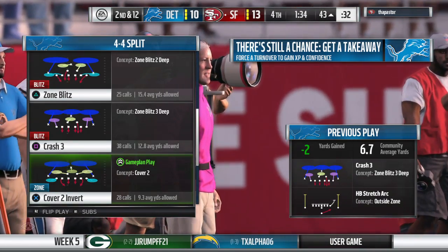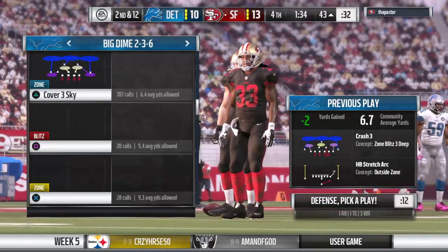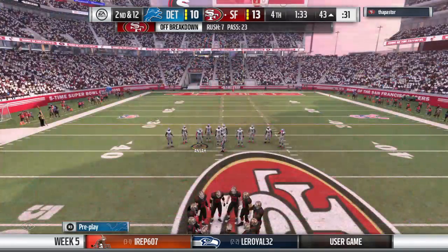Well, on that play, the expression, don't blink, you might miss something, certainly applied. That was fast. Defense diagnosed the play, and it was over in a heartbeat.